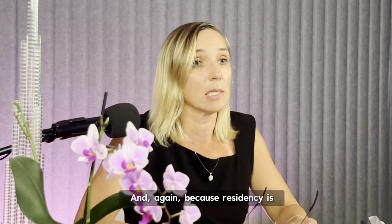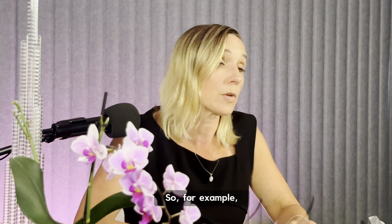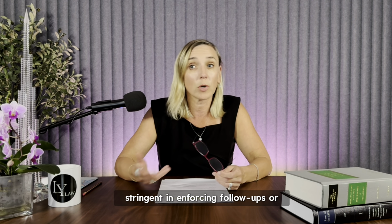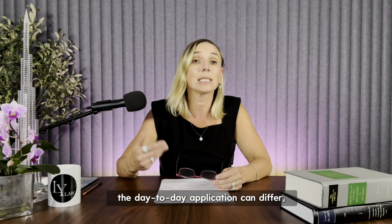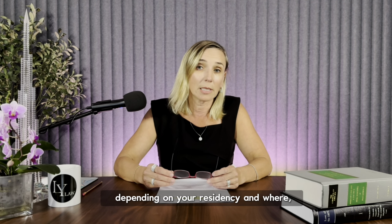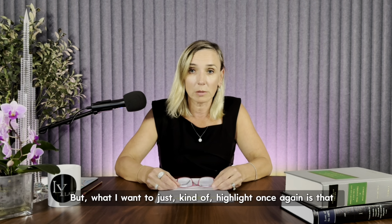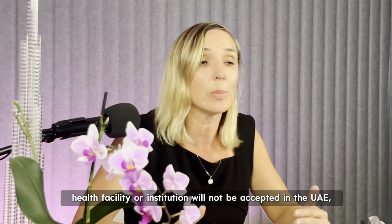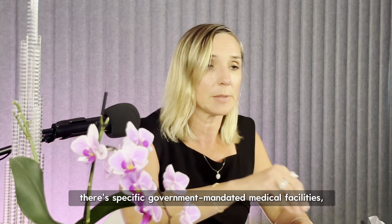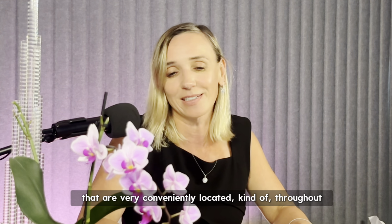And because residency is processed within each emirate, the implementation of these requirements may vary slightly depending on local health authority practices. For example, some emirates may be more stringent in enforcing follow-ups or documenting vaccine compliance. While the federal law sets the baseline, the day-to-day application can differ depending on the type of residency and which emirate it is being processed in. But what I want to highlight once again is that a medical certificate, even a brand new one from a foreign health facility or institution, will not be accepted in the UAE. So all of this is done at government-mandated medical facilities that are conveniently located throughout each emirate.